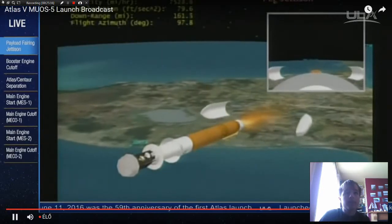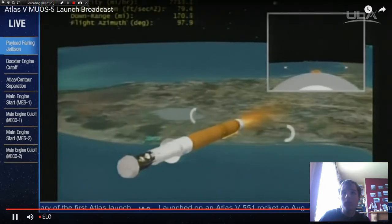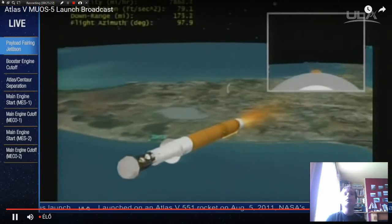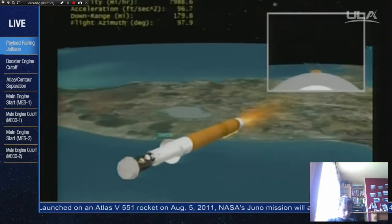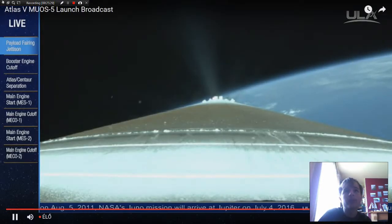And we have indication of payload fairing jettison. And Centaur forward load reactor jettison. We have now throttled back up to 95%. Engine response looks good. There you go, you can see the vehicle there.